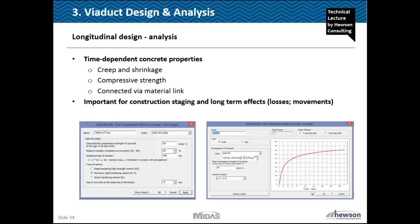We're using time dependent concrete properties, which is important for the construction staging and for determining long-term loss and movements, so losses in the pre-stress and movement of the deck due to creep and shrinkage.